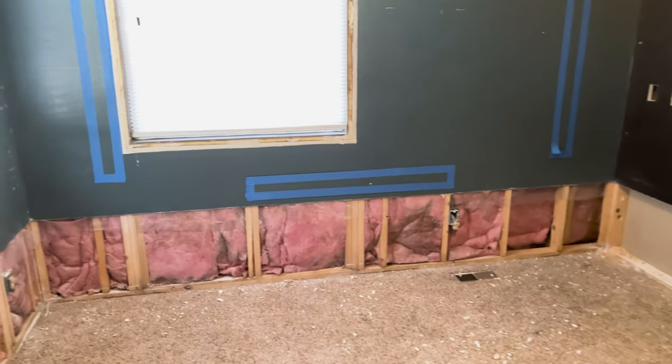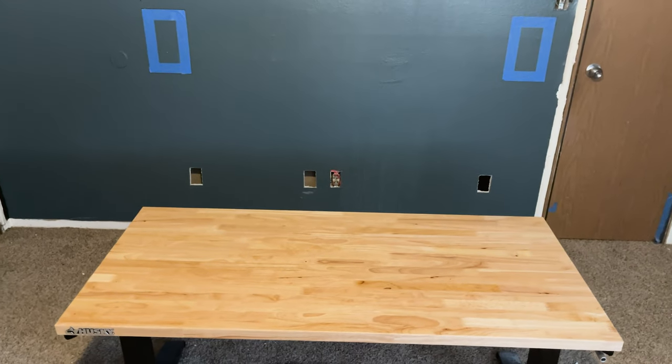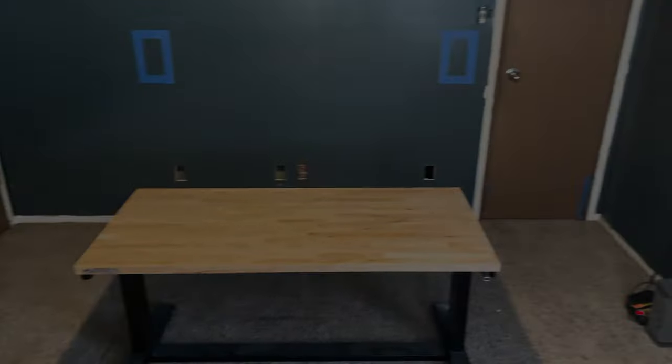Let me show you from the front of the room. Looking forward to the next phase of retro wire and demo, and then we get into painting and starting to make this room really take shape.